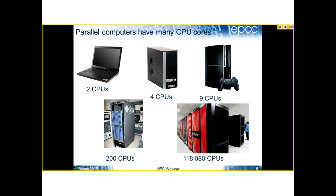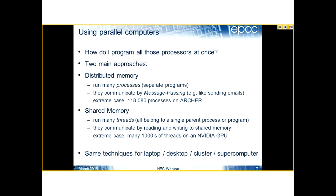When I come to the MSc, we concentrate on how you program very big machines. If you can program a machine like Archer and run on tens, hundreds of thousands of processors, it means you can program a PlayStation or a cluster or even your laptop more efficiently. You can use all the processors at the same time. So that's how I get my parallel computer.